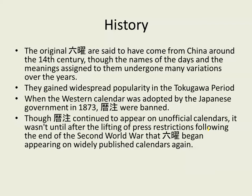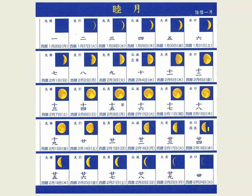And though the Rekichu continued to appear on unofficial calendars, it wasn't until the lifting of press restrictions following World War II that the Dokuyo began appearing widely on published calendars again. So it kind of dipped out of the spotlight and then came back in again.